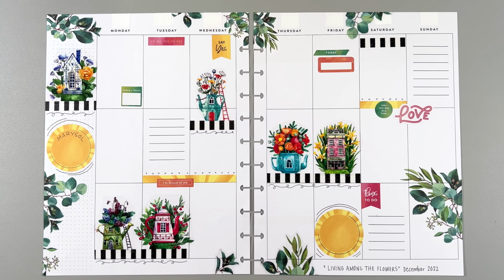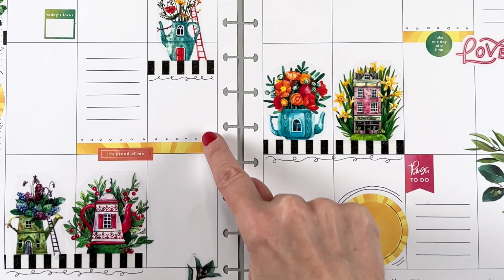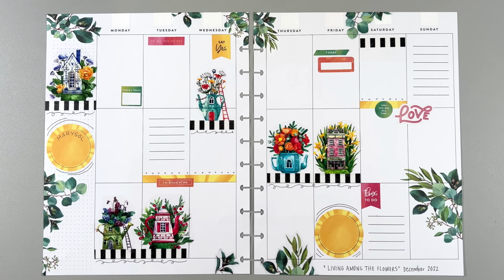The doodles that I did in this one were just little swirls here, little dots, nothing big. Again, some lines around the circles, just to add a little fun touch.